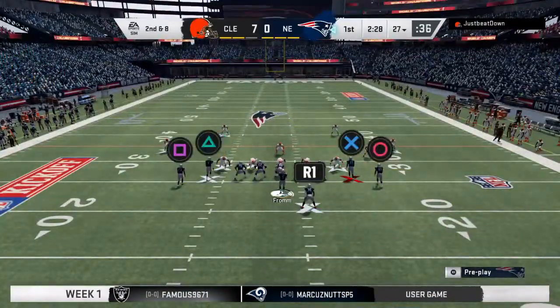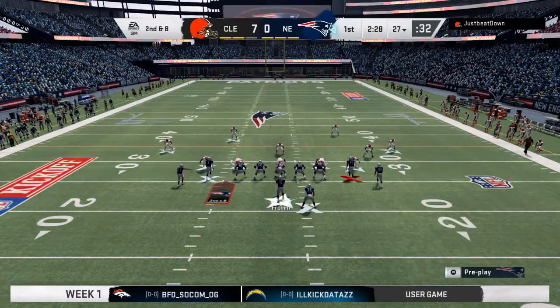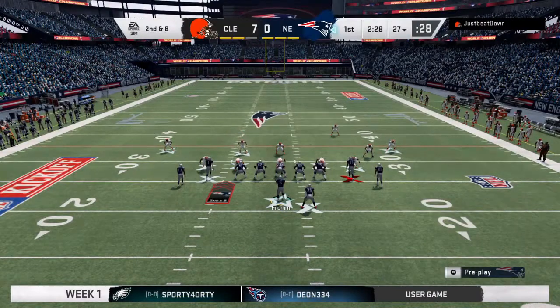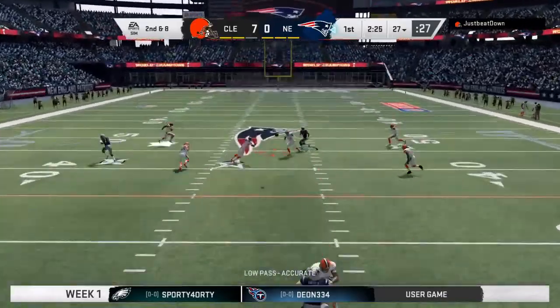Set. Pilot, 64. Weak. 8. Read. Push him by. 5. Mike, 53. Here's 2nd and 8.